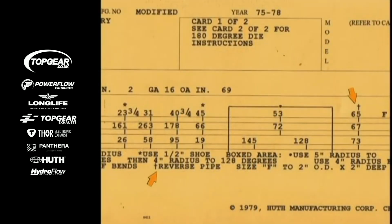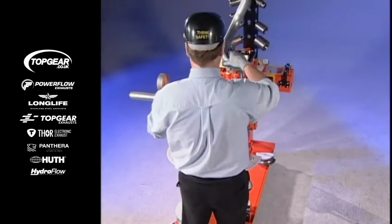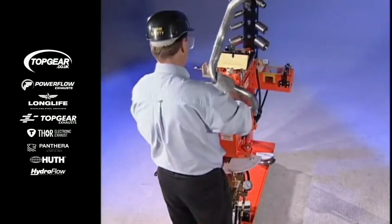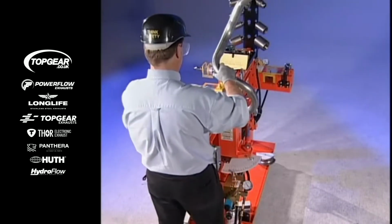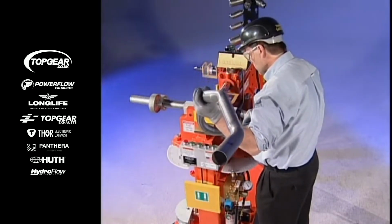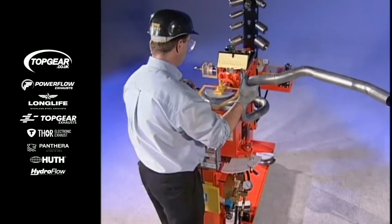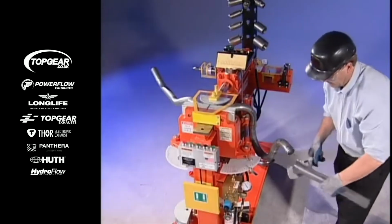The symbol above our final bend instructs us to reverse the pipe. We only reverse a pipe when the card instructs us to do so. We reverse the direction of the pipe as we insert it in the bender and line up our 65-inch centerline mark. We rotate the pipe to 67 degrees, set our depth of bend to 73 degrees, and make our last bend. We then cut the pipe to length.